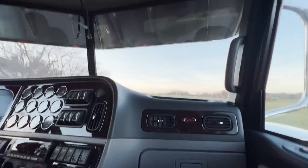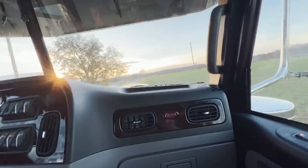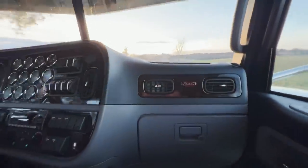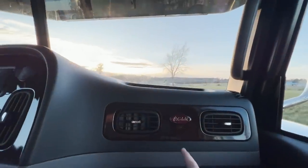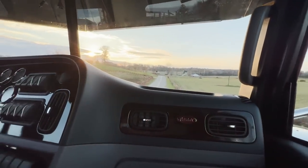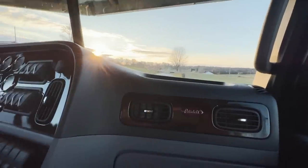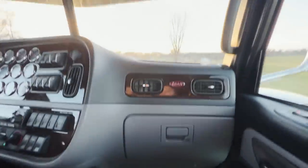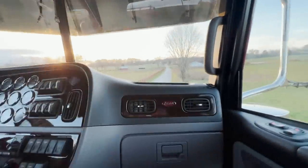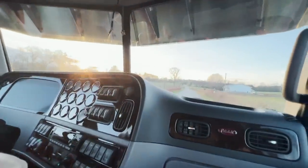And we also do chrome Peterbilt logos too. Yeah. How do you achieve a chrome Peterbilt logo? How do you do that, Brandy? I've took one off before. So what you want to do is, this is plastic, so you need to heat it up real good and get a screwdriver under that plastic and then peel it up. It's pretty easy. I just got a screwdriver under one and just peeled her right off.